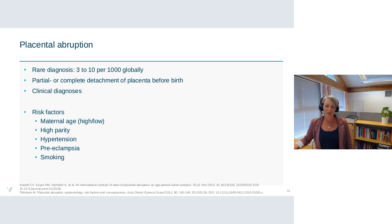Abruption may be partial or complete. A partial abruption will increase the risk of fetal morbidity, whereas a complete abruption will lead to fetal death within minutes, as the fetus actually gets strangled. An abruption will also increase the risk of maternal morbidity, and in severe cases, it may lead to maternal mortality. The diagnosis is clinical and based on anamnesis and clinical findings like severe stomach pain and/or vaginal bleeding.